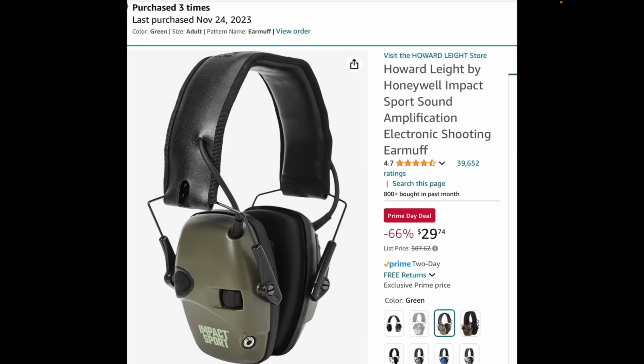Now, Howard Leight has their shooting headphones on sale right now. That's as cheap as they get. This is active hearing, so basically it's like an earmuff, except it's got a microphone.